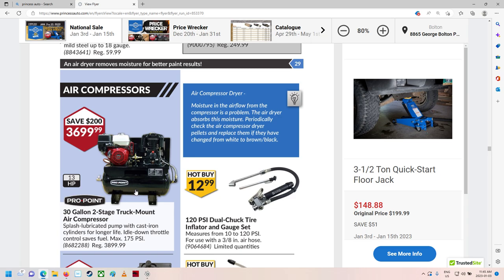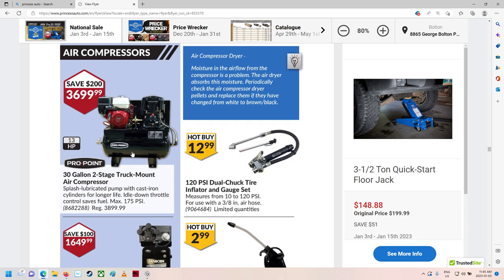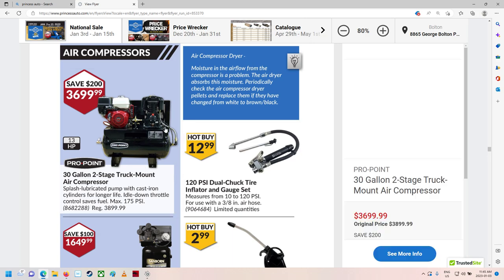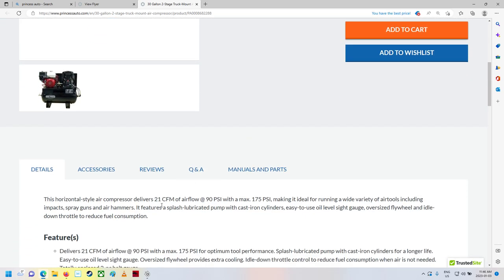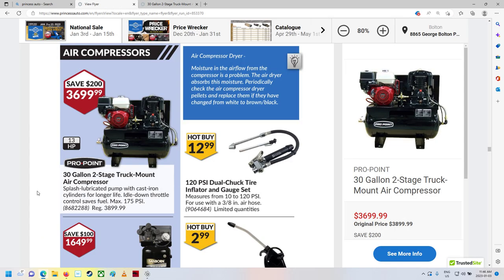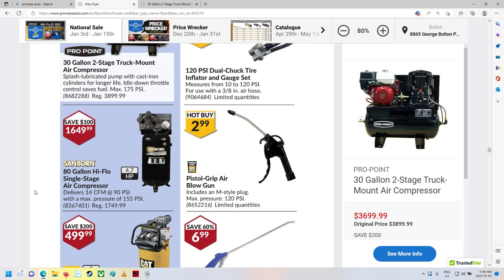30-gallon two-stage truck mount air compressor. What does it put out though? It doesn't really say here. Is there any more info on it? See more info. Twenty-one CFM at 90 PSI with a max of 175 PSI. 21 CFM. That's not too bad. Yeah. But that's pretty pricey though. Don't need any more air compressors for myself right now.